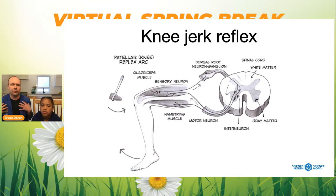And a lot of them have to do with maintaining your body position, especially if something were to shift or move. You get a lot of muscles that will react very quickly in that way.